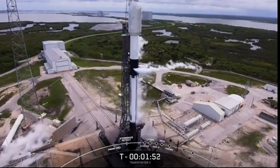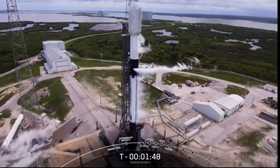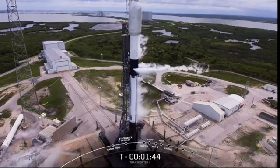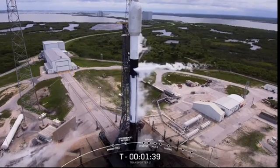Stage 2 LOX load is complete. And there was the call up for second stage LOX loading complete. That is the last of propellant loading. Falcon 9 is now fully fueled and ready for liftoff in about a minute and 40 seconds.